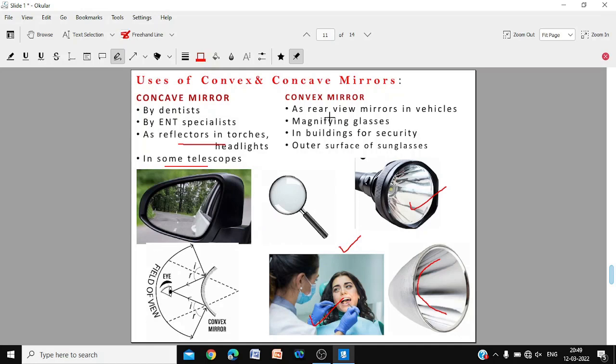Convex mirror, as rear view mirrors in vehicles. This is a rear view mirror in vehicles we are using because it gives you a wider field of view. As magnifying glasses, you can also use it in buildings for security, the so-called vigilance mirror, and on the outer surface of sunglasses.